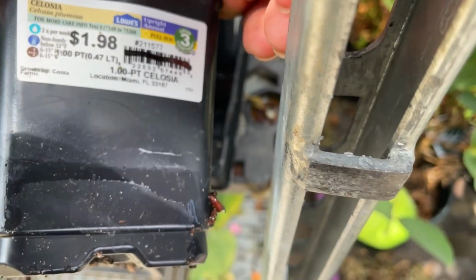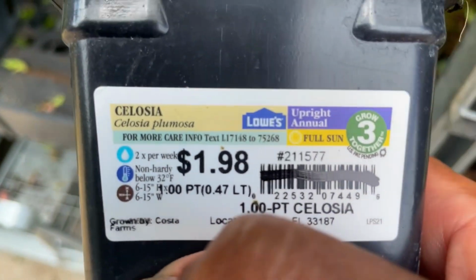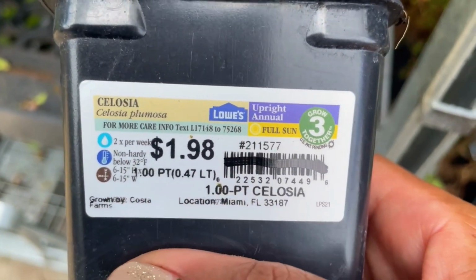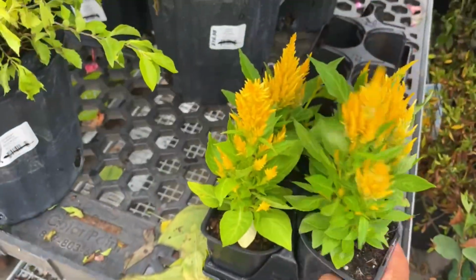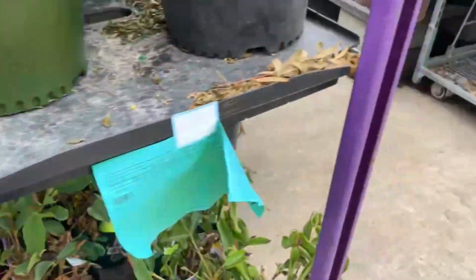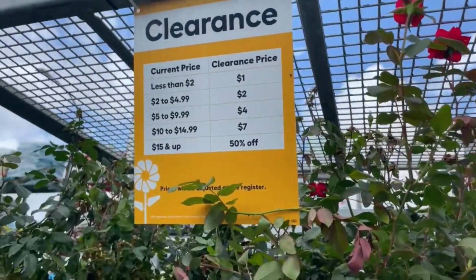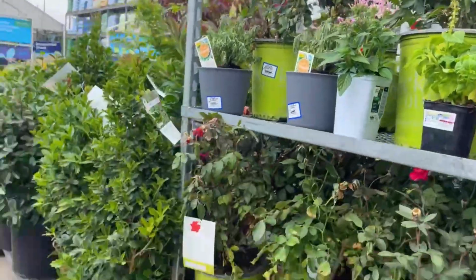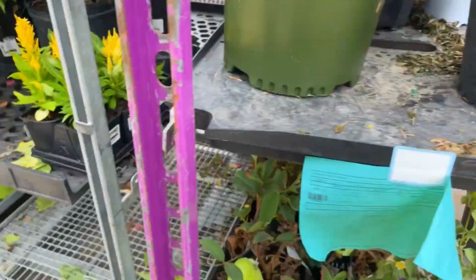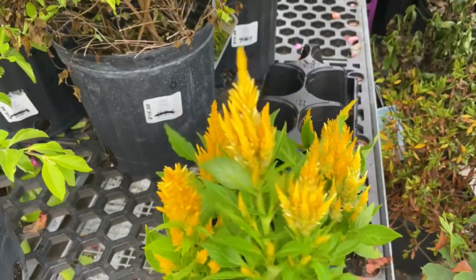How do you pronounce that, y'all? I don't know how to pronounce it. Let me show you. Kelosia. So $1.98. Less than $2, so those would be $1 a piece. Alright, looks pretty good.